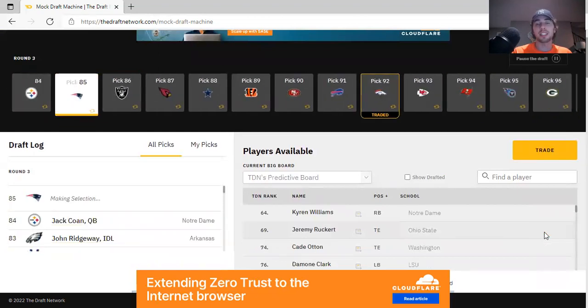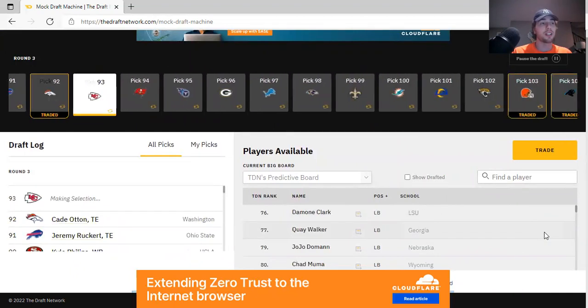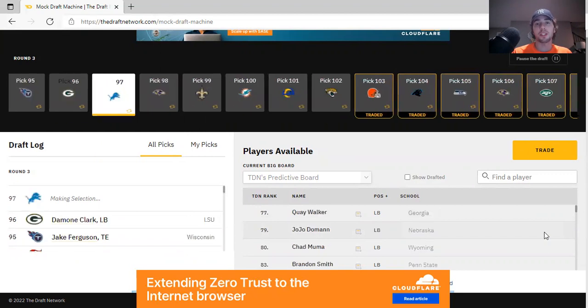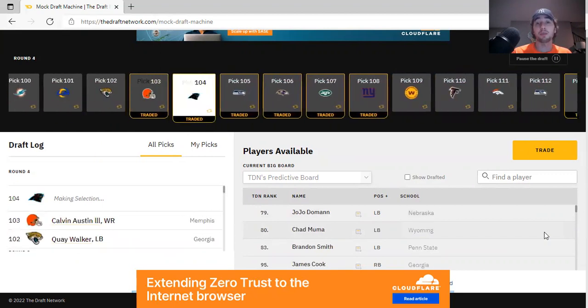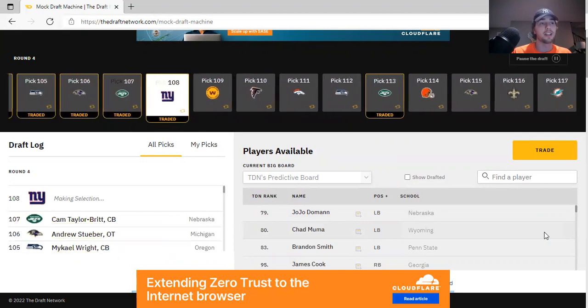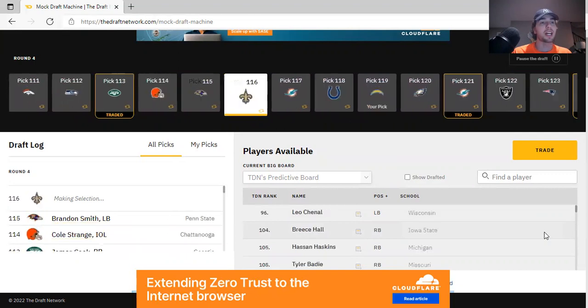Justin Herbert's going to get a consistent guy at that tight end spot. I mean, their offense is already very, very talented, but tight end's a spot that I think they can make some overall improvements on. I definitely thought about taking that in the second round. It was tough not to.